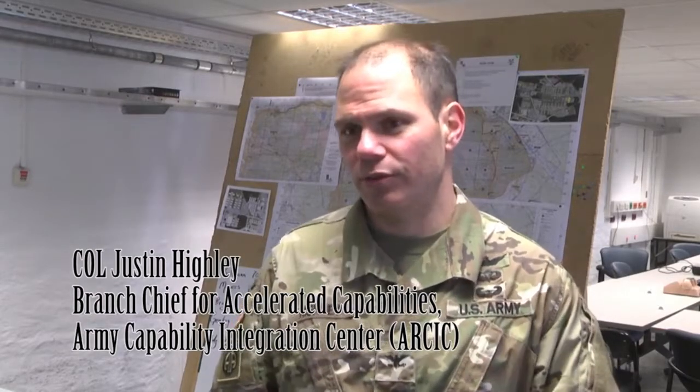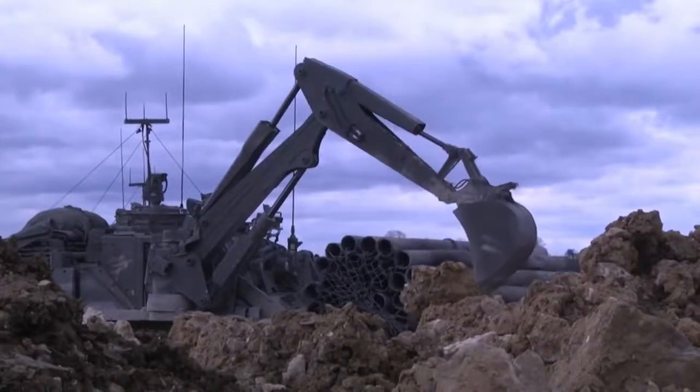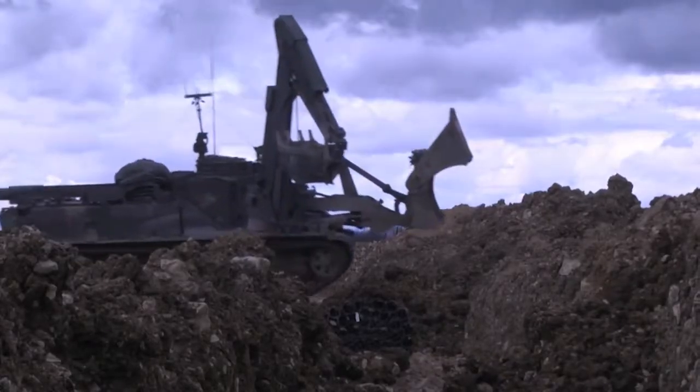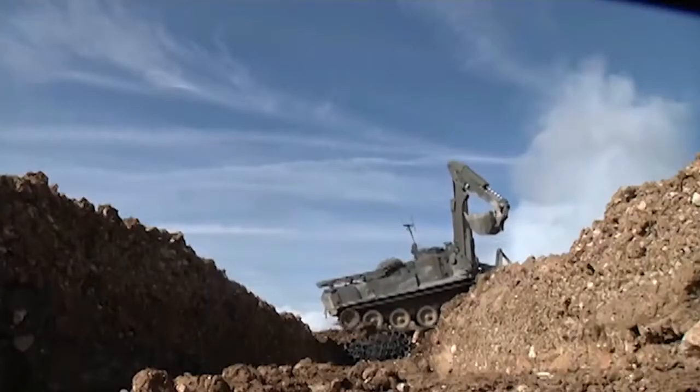RCBC is a robotics complex breach concept, and basically the complex breach is one of the most dangerous missions that a maneuver element can undertake. So what we're trying to do is find ways to execute that same breach, that same maneuver, using robotic systems. What we're doing is actually taking surrogate systems, things that we wouldn't actually employ on a battlefield, but things we can roboticize. So we've got lots of new prototype technologies out here to try the concept out and see if it works.